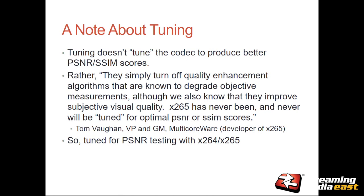Significantly here, we enabled tuning for PSNR and SSIM. I'll talk a little bit more about that in a second.